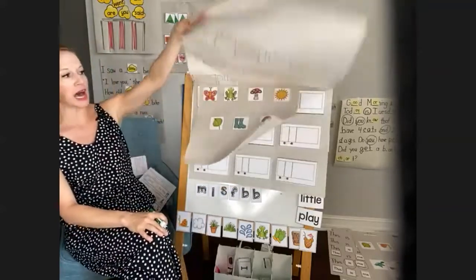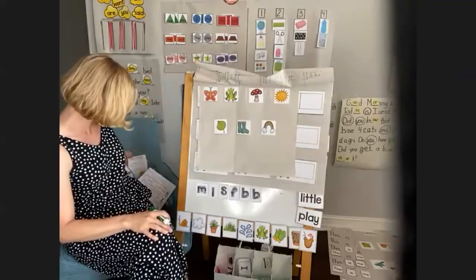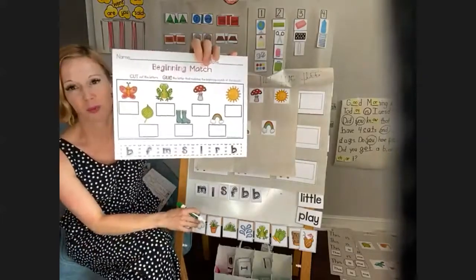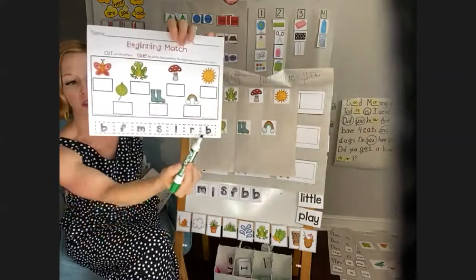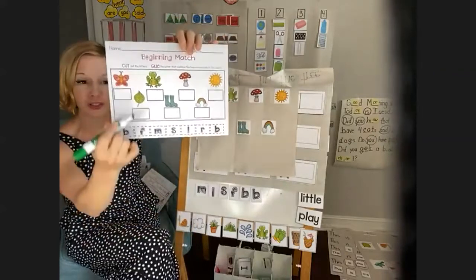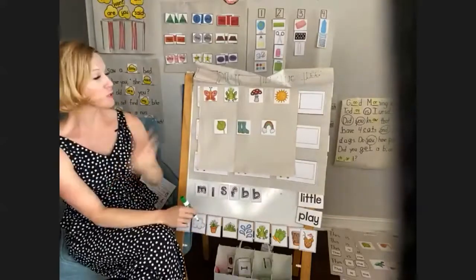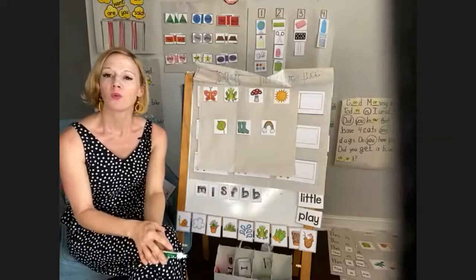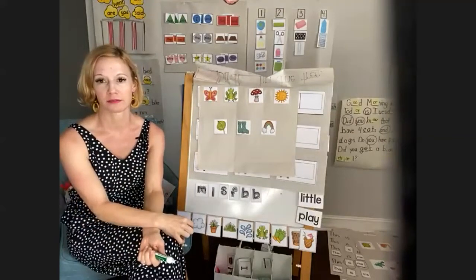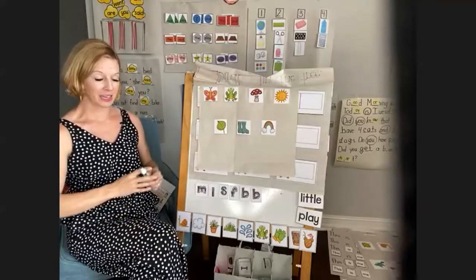Okay, we've got a lot more to do, so we're gonna move through this pretty quickly. This activity is a beginning sound activity, and I think it's gonna be pretty easy, but we're gonna go through it together. So if you wanna cut those out and get your glue stick, or if you don't wanna cut them out and you wanna try writing the letters, that's even better, all right? The first one is a butterfly. What sound do you hear at the beginning of butterfly? A bee, and a bee has a belly. Can you find a bee?